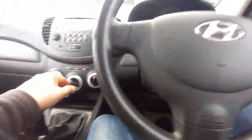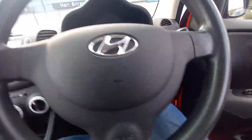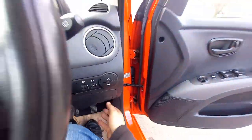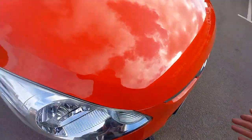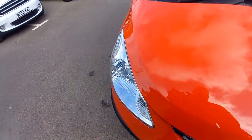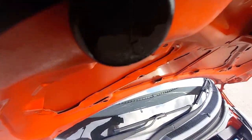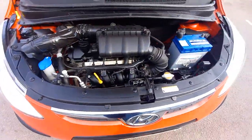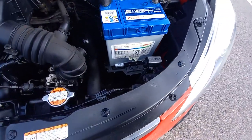Okay, last thing to do, let's go to the bonnet. So pull it down here, that's the bonnet release. I'll switch the engine off so you can hear the microphone over the noise of the engine. Pull that, the bonnet stay is up here. Right, let's look under here. So, very clean, obviously original, untouched, nothing's been messed around with.